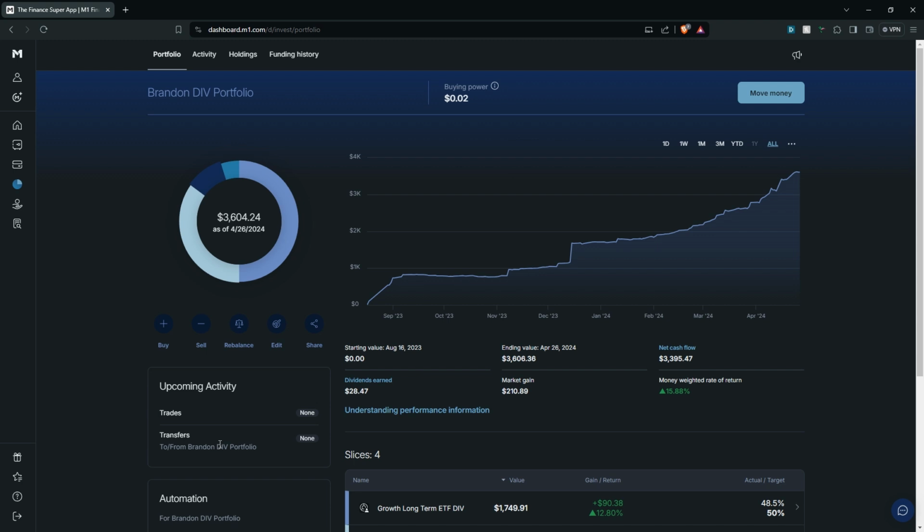At its core, M1 Finance combines the best features of traditional brokerage accounts with the simplicity of robo-advisors, creating a user-friendly experience for investors of all levels. With M1 Finance, you have the freedom to create a personalized investment portfolio tailored to your unique goals and risk tolerance. You can choose from a wide range of stocks, bonds, and exchange-traded funds to build your portfolio or opt for professionally curated portfolios known as Pies.